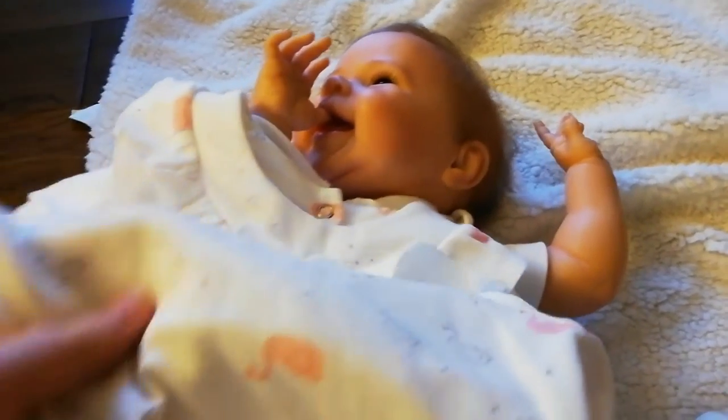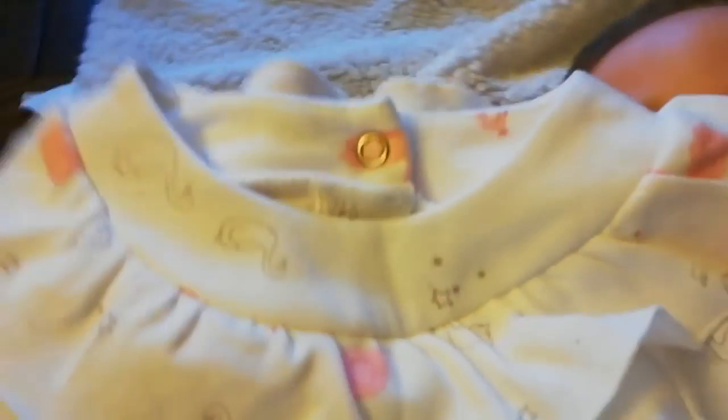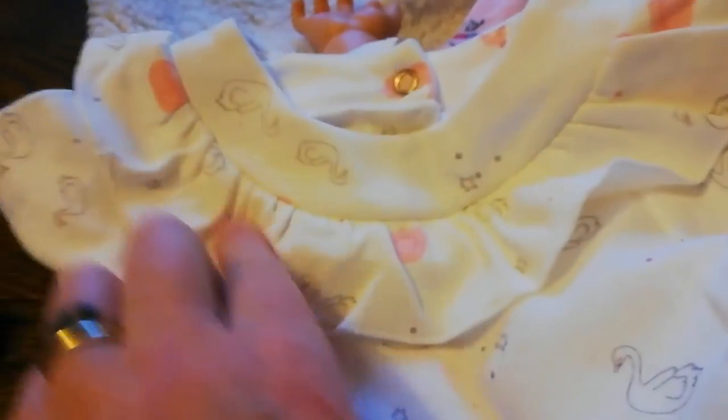Yes. This little monkey is getting changed into this. You heard me talking again, did you? This lovely baby grow with a pleated frill all the way around the neck, and it's white with swans on. It's got swans on in pink and white and stars. The swans are outlined in silver, so there's silver and pink stars all over it.